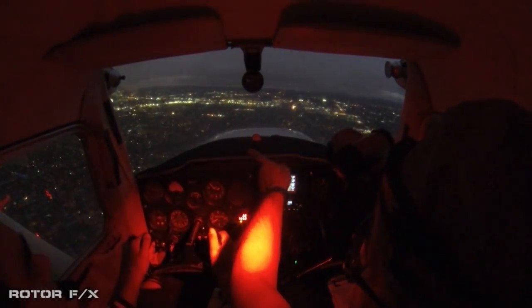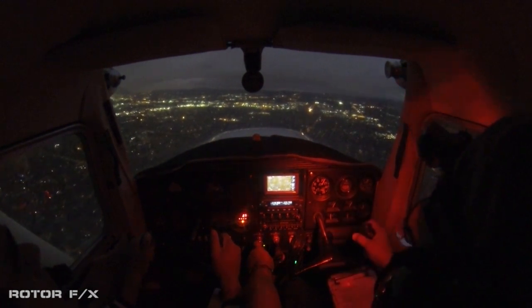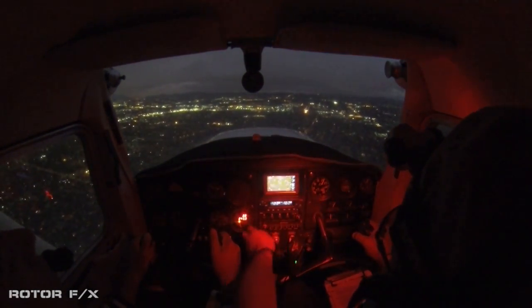Now they switched us to the runway, smaller runway to the left. You're on right. It's barely visible there, but we're going to do it. You'll see it. Not the big one. We're not going to the big one.